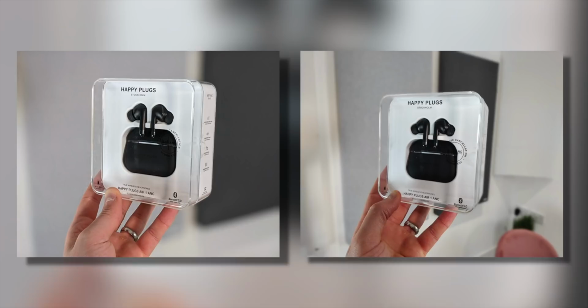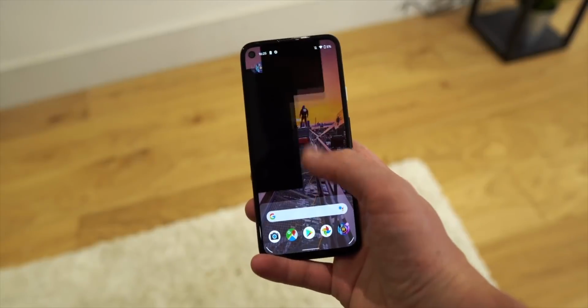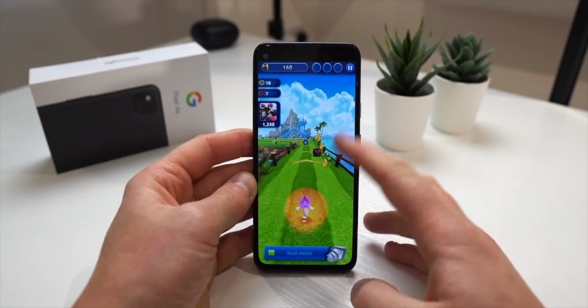OLED display, clean stock Google Android, and a Snapdragon 730G chip, which isn't the most powerful, but it handles most tasks outside of maybe heavy gaming extremely well. And the phone is pretty power efficient as well, so that the not huge 3140 mAh battery cell actually goes a little bit further than you would expect.